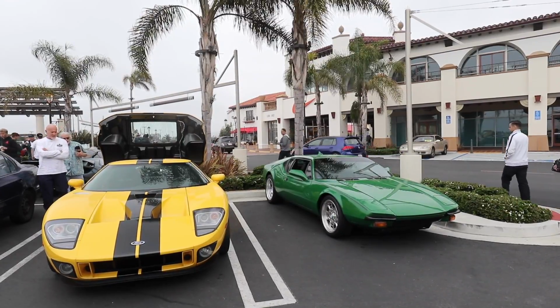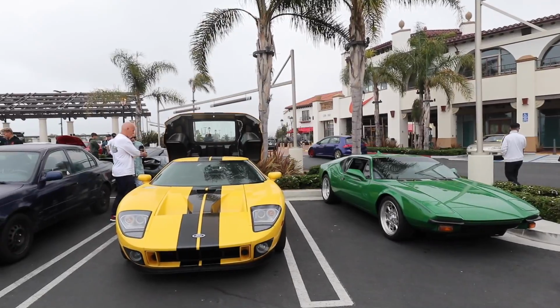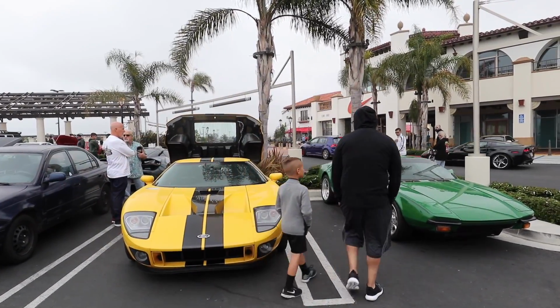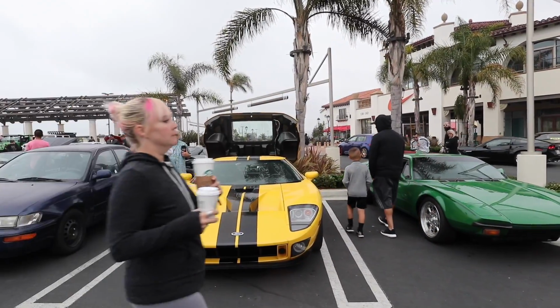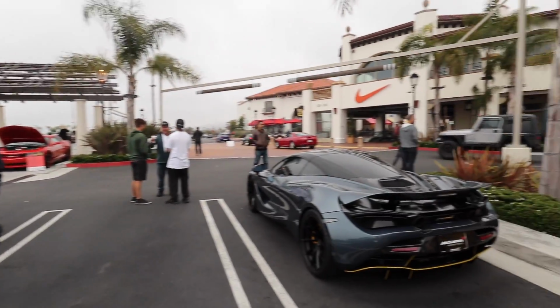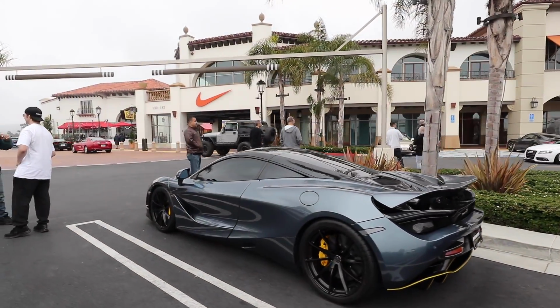On the right is the Pantera, and on the left is a Ford GT. They look kind of similar. One is newer, and the Pantera is older than that. We have another Pantera, another beautiful McLaren 720.